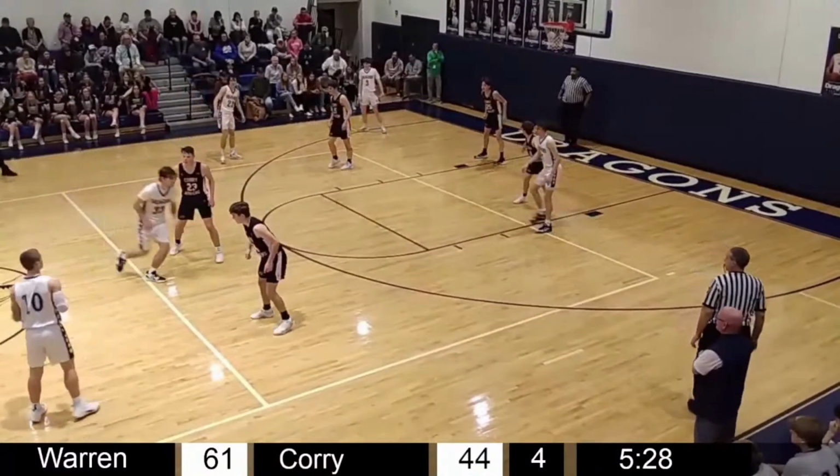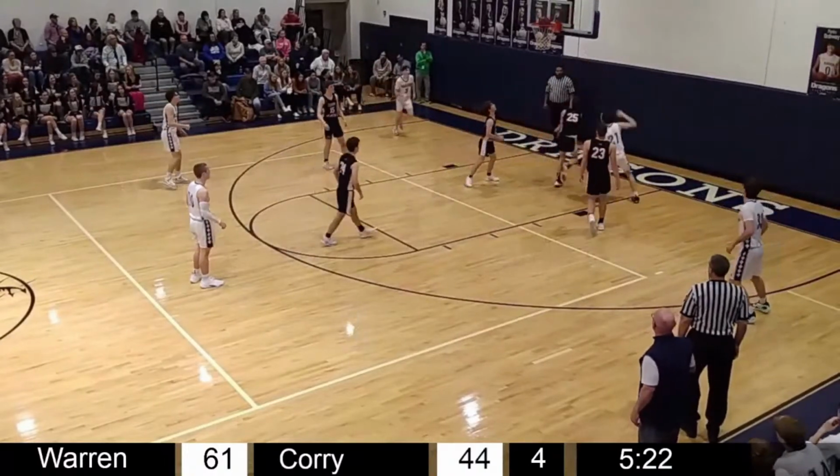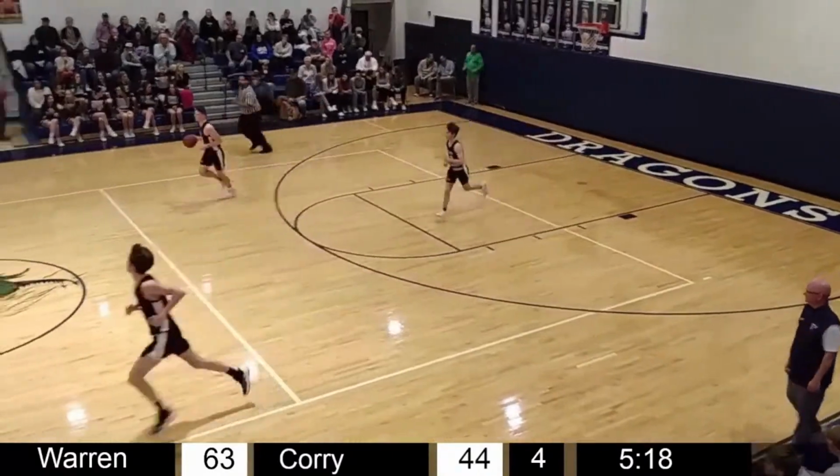Barnes looks to push. I thought that might have had numbers, but he'll back it out. Corry was able to get back quickly on defense. Yep, so good transition defense there from Corry. Entry pass inside to Becker. His shot up and good. Owen Becker with 2 more and the lead back to 19.